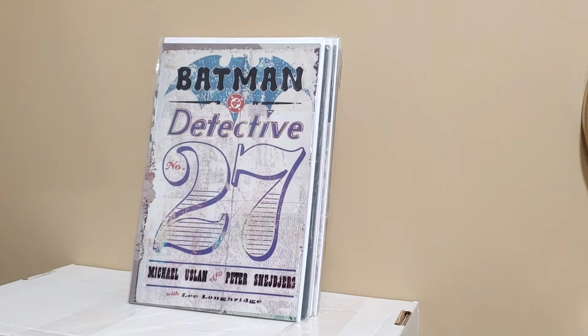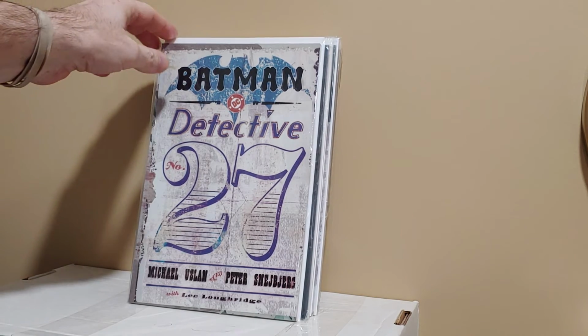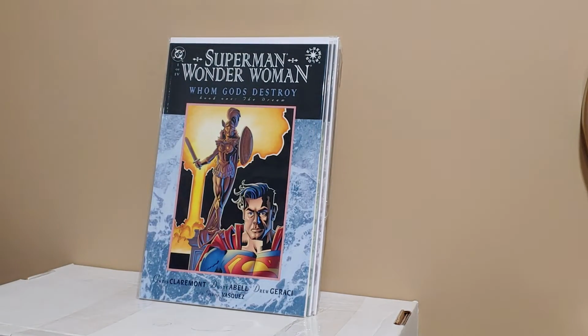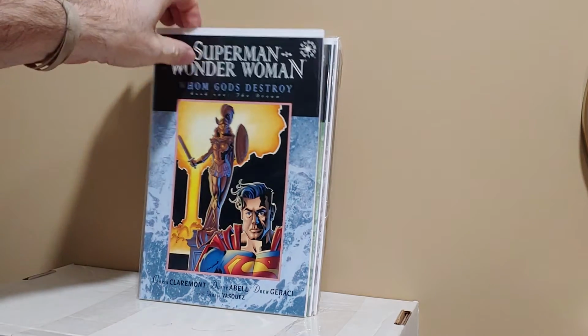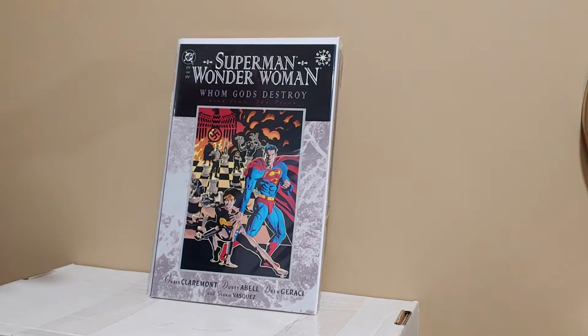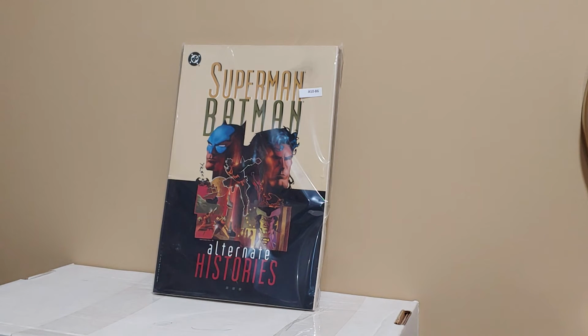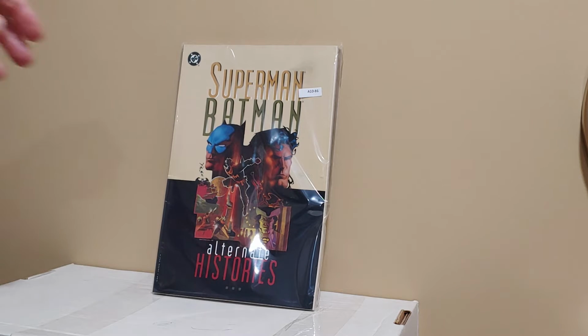And that's some Elseworlds books. This is Batman Detective 27. Batman Bloodstorm, Superman Wonder Woman Whom Gods Destroy, Book 1, 2, 3, and 4. That's the whole thing. And then Superman, Batman, Alternate Histories. So now, out of the 260 some Elseworlds, I'm down to needing 10, maybe 15 of them. And I think I need 2 Batman books and a couple Supermans, maybe 3. So I'm getting close, man. I'm getting close. I'll hit those hard, hopefully, this year.